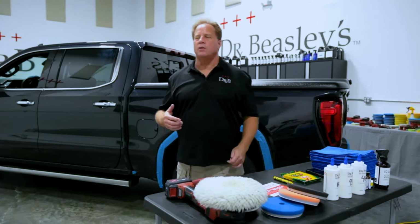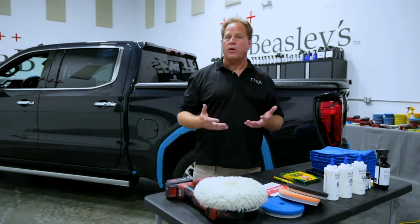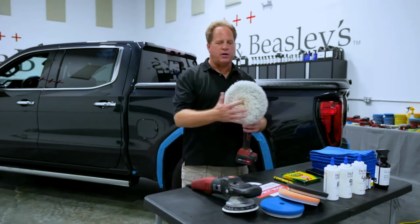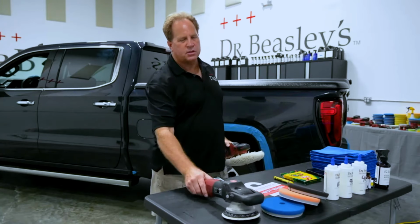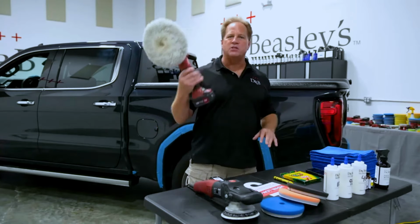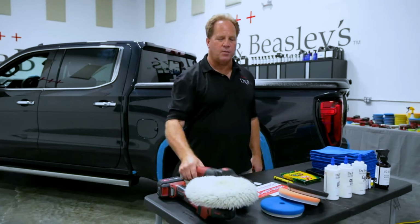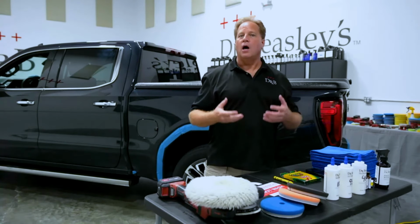The next thing I would look for, which kind of falls into the category of scratches, would be holograms or micromarring. Now, holograms are a specific scratch pattern inflicted by a rotary only. Orbitals, Porter Cables, tools like this, they don't put in holograms, they put in micromarring. So look to see if it has holograms from the misuse of a rotary, or look to see if it's got micromarring from the use of an orbital with sub-quality abrasive technology.